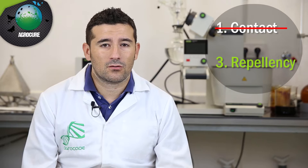Our Agrocure product does not cause mortality by contact, but uses two basic action mechanisms: a clearly anti-feeding effect, in other words, a diet inhibitor, and it also acts by ingestion, suppressing the activity of the enzymes involved in the insect's metabolic processes.